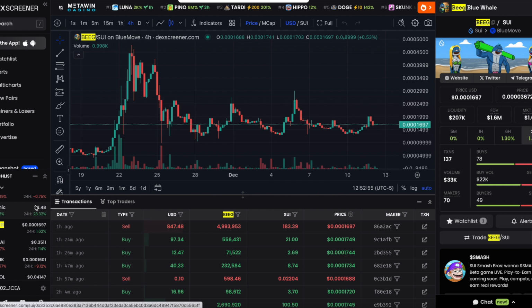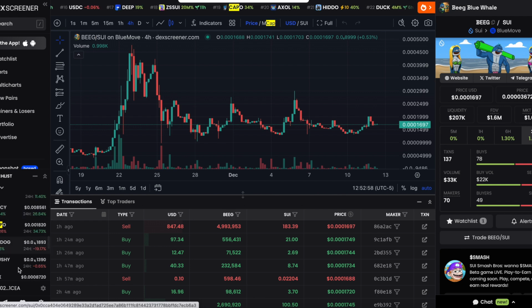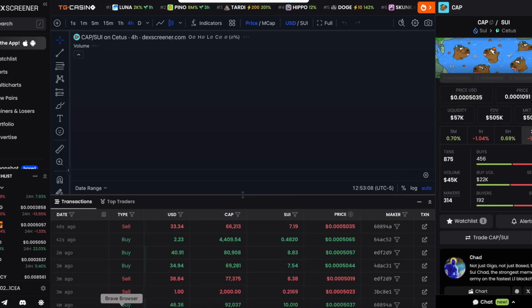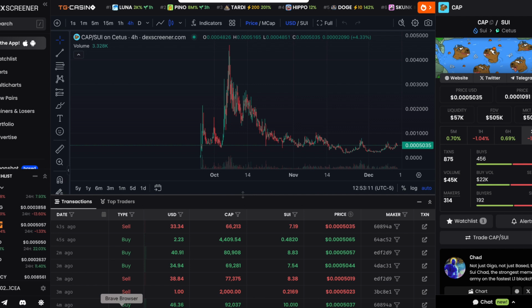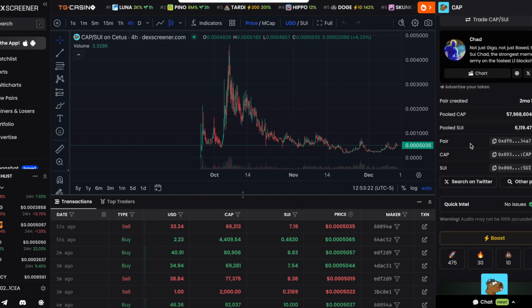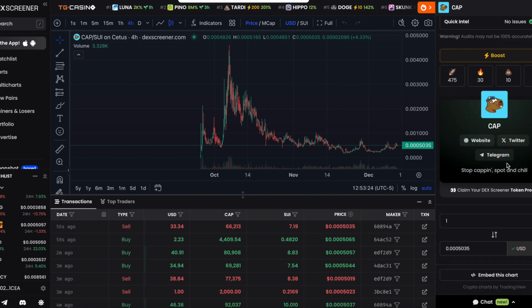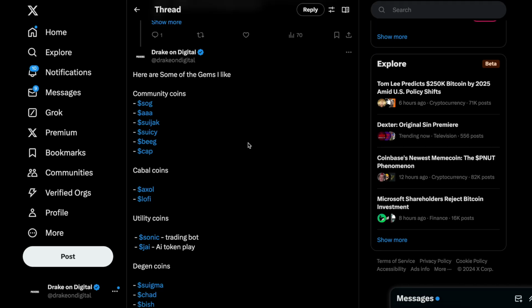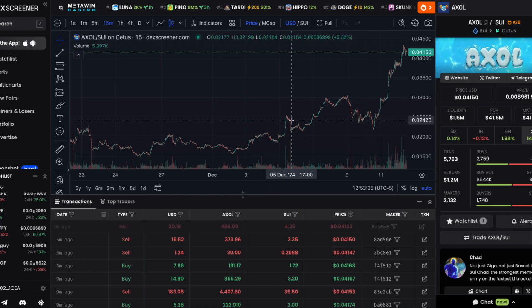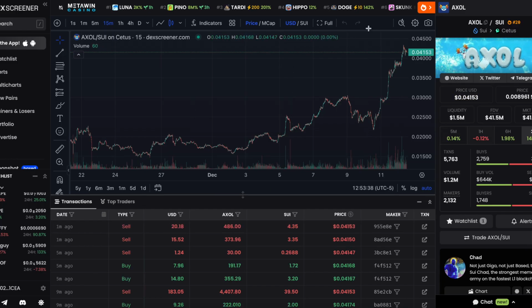The next one is Cap. I would consider Cap kind of like your Tuker. If you don't know what Tuker is, I wouldn't call it digital media on Solana, but they do specialize in making video content. That's kind of what I see with Cap. It's video content around their meme, which is a little beaver, I guess you can call it. Yeah, it's just a cap beaver. And then there are some Cabal coins that I do believe will do well. But obviously time will tell.